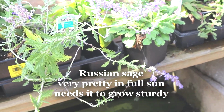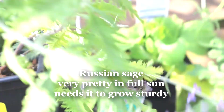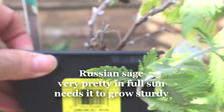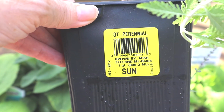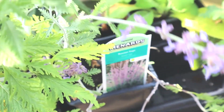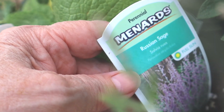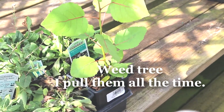I've had it before, and it really needs full sun. It needs to grow straight up and pretty. It needs to grow sturdy in a lot of sun. And that's where you have the prettiest bushes. And then here in Ohio, you have to cut it back, and then it'll grow again the next year. But that's a gorgeous plant, and it smells good too, just like sage.